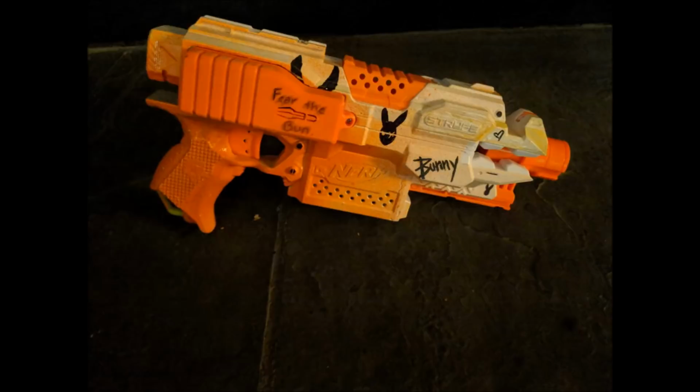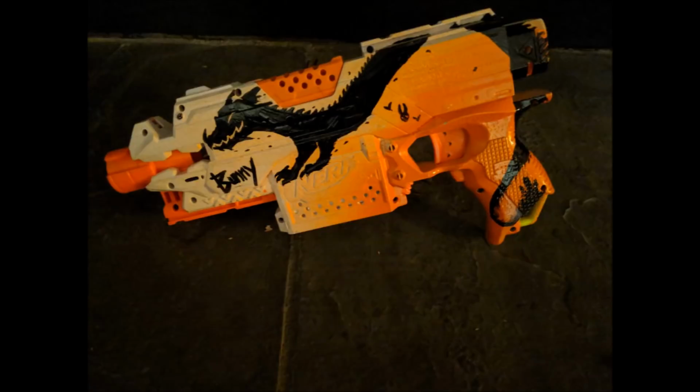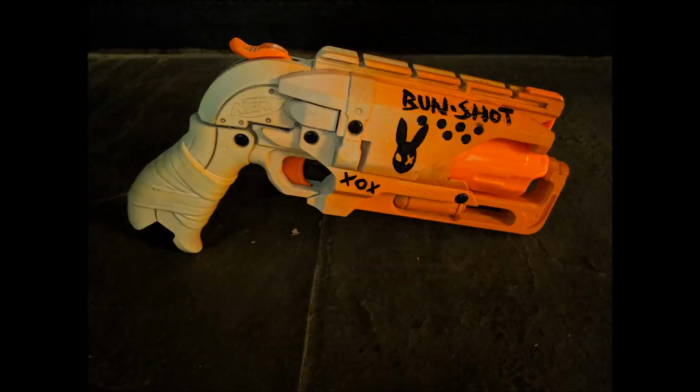The Strife is orange that fades to white with his bunny and dragon symbols on it, because he likes bunnies and dragons, apparently. And then the hammer shot goes from white and fades into orange, and has the similar bunny theme to it, and they complement each other beautifully.